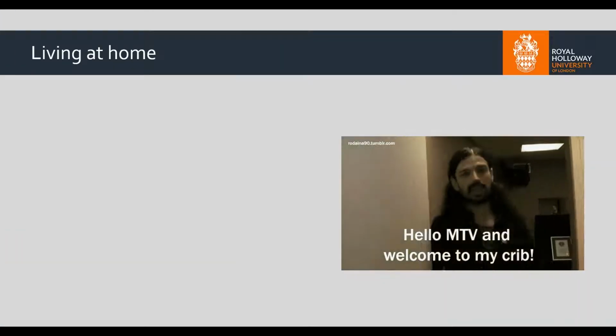So we're going to go through the three different types, as I've outlined: living at home, living on campus or in university accommodation, and living in the local area. And we're just going to talk through some of the pros and cons of these things, or how I've outlined the pros and cons of these. So we'll start by living at home.